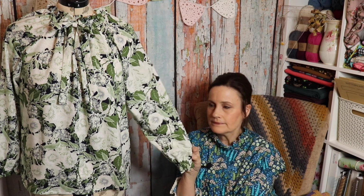So back to this. So yeah, if you're looking for a blouse that isn't too technical, fairly straightforward to make up in a few hours, and you can literally do it on a normal sewing machine, you don't need an overlocker or anything like that, this is a great pattern to follow. And obviously if you like a dress, it's a great dress pattern, but I just love it as the blouse version.